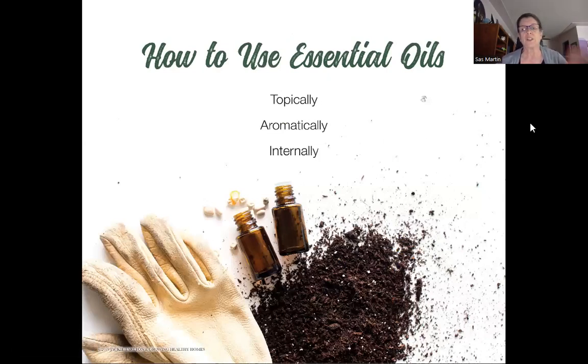So how to use essential oils. Tonight we're not going to be going over internally too much, but if you can think of the plants use them internally. So topically, aromatic, and internally. Topical, when you're using them on your body, you can rub it with some carrier oil directly on the spot that you need. You can put it in a roller ball and roll it on, however you need to get it onto your skin. It is recommended that if you are first starting out with oils, to go slow. Oils are very, very potent, so all you need is a little bit.